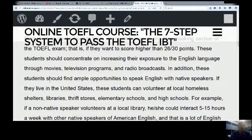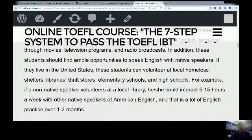If they live in the United States, these students can volunteer at local homeless shelters, libraries, thrift stores, elementary schools, and high schools. For example, if a non-native speaker volunteers at a local library, he or she could interact 5 to 15 hours a week with other native speakers of American English, and that is a lot of English practice over 1 to 2 months.